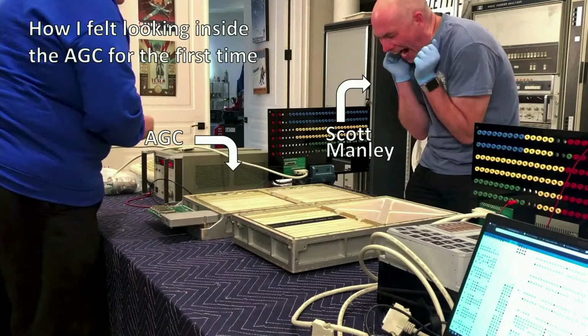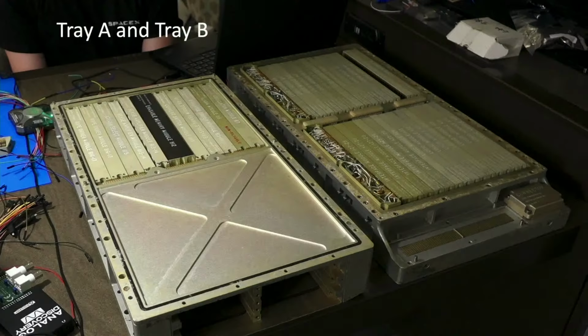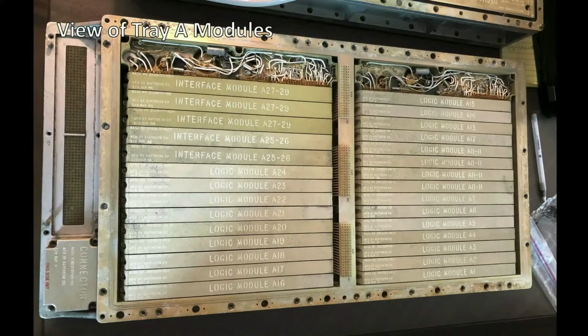And this is how I felt the first time I looked at it. Oh my God, this is, of course, a mythical computer for people that are in vintage computing. So inside, two trays, one logic tray, mostly logic on the right, and here it's mostly memory. And you see those beautiful modules. They are of the same kind that Raytheon had made for the Polaris missile.